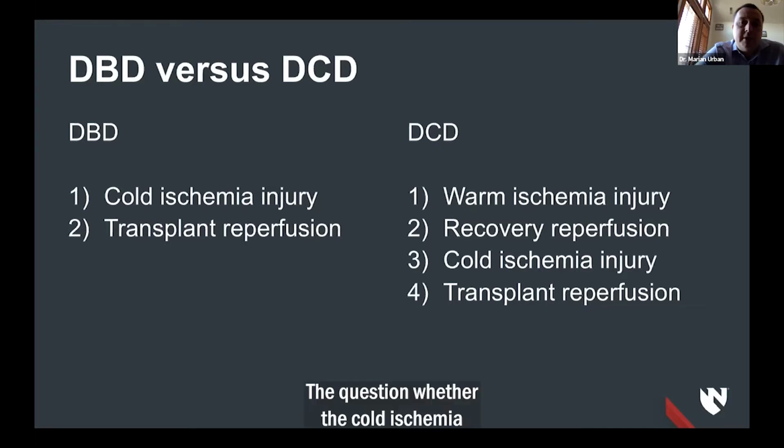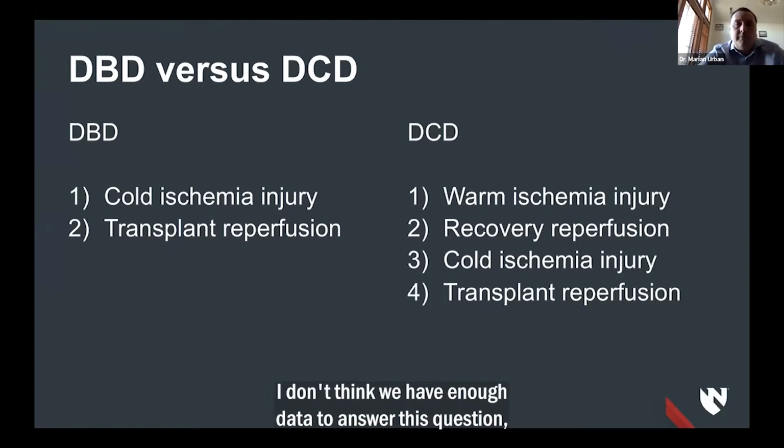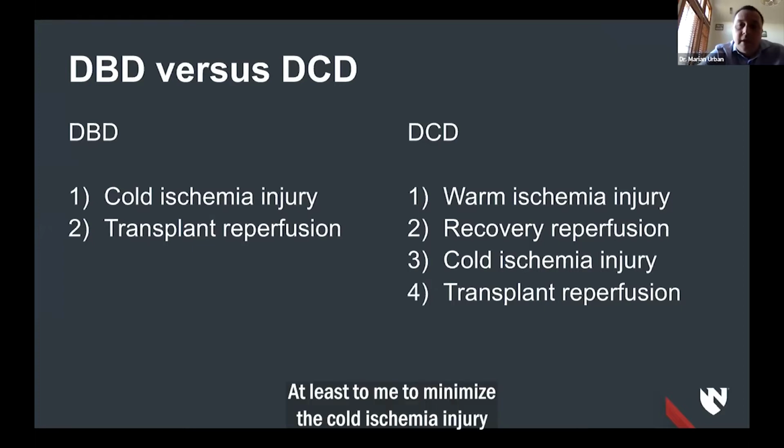The question is whether the cold ischemia is additive to the warm ischemia in the DCD grafts, or if the DCD grafts are essentially the same quality as the DBD grafts at the time of recovery. I don't think we have enough data to answer this question, but it makes intuitive sense, at least to me, to minimize that cold ischemia injury for the DCD grafts as much as we can, and that's why the use of Paragonix makes entire sense, at least to me, for the DCD grafts, even more so than for the DBD grafts.